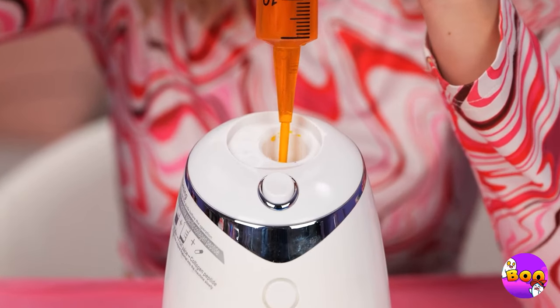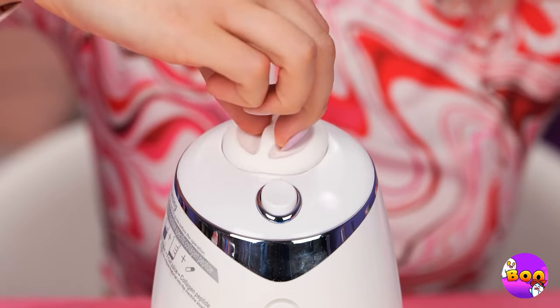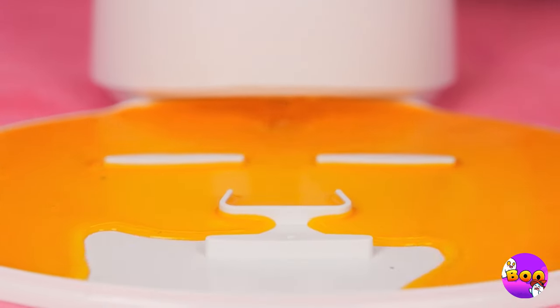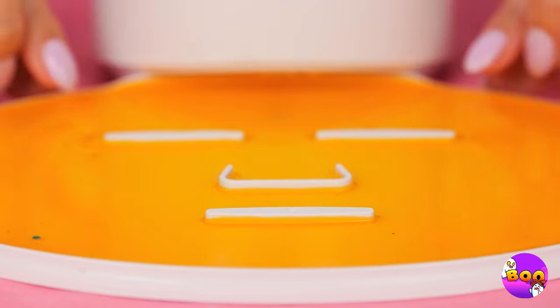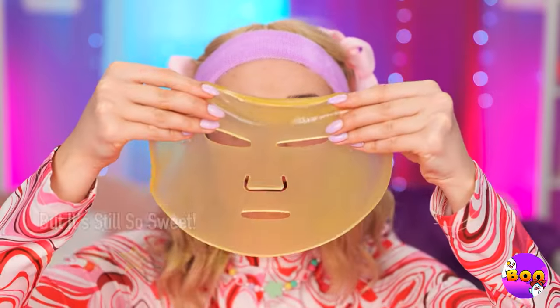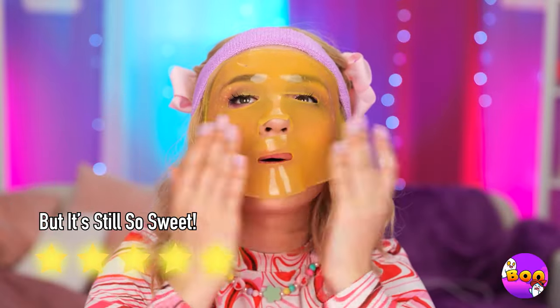We've got just the machine for our concoction. But we're not making candy. It's our own candy face mask.